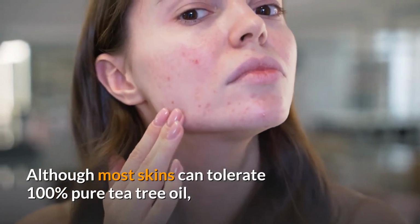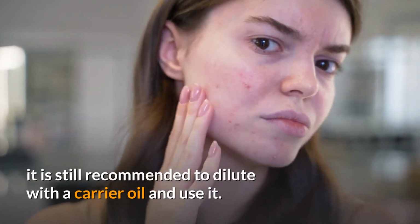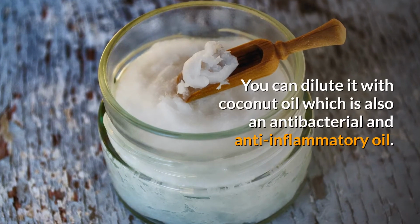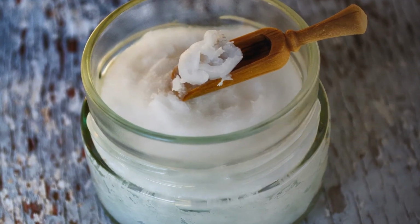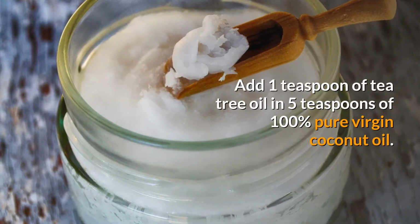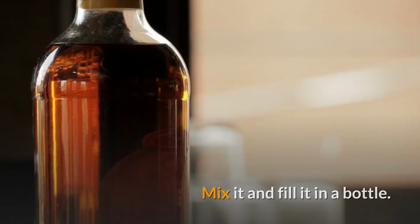Although most skins can tolerate 100% pure tea tree oil, it is still recommended to dilute it with a carrier oil and use it. You can dilute it with coconut oil, which is also an antibacterial and anti-inflammatory oil. Add 1 teaspoon of tea tree oil and 5 teaspoons of 100% pure virgin coconut oil. Mix it and fill it in a bottle.